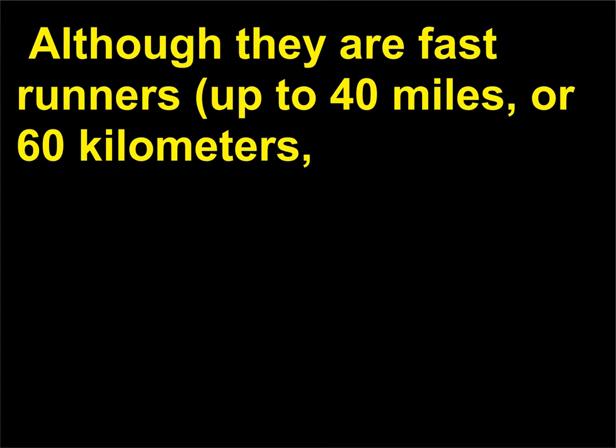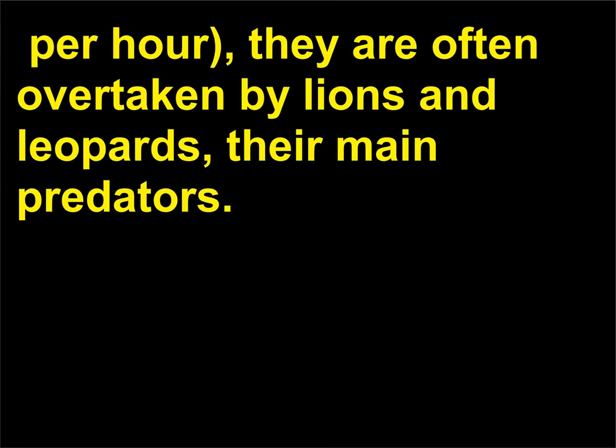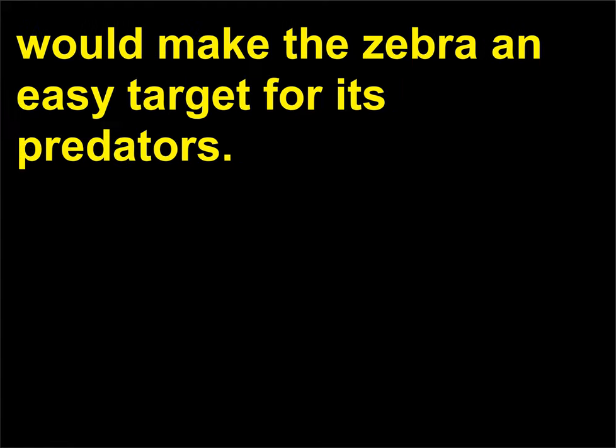Although they are fast runners, up to 40 miles, or 60 kilometers per hour, they are often overtaken by lions and leopards, their main predators. It would seem that such bold stripes and stark colors would make the zebra an easy target for its predators.